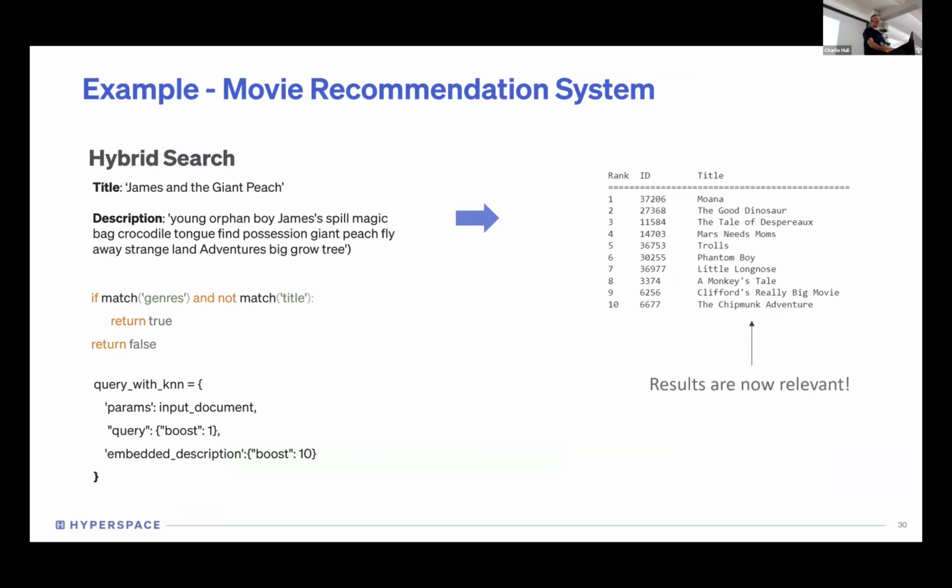With hybrid search, this is a very simple example, just one filter based on gender. We recognize that this is a children's movie, so we filter the results by gender. In this case, we also say that we don't want the same title, because we don't want to recommend the movie that we are searching based on. And then we apply KNN, the K nearest neighbors, and we get more relevant results.